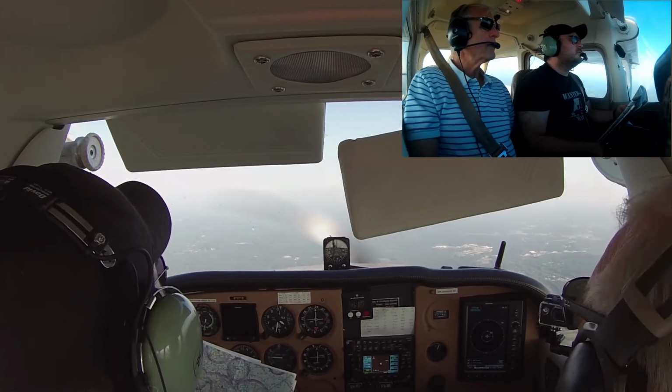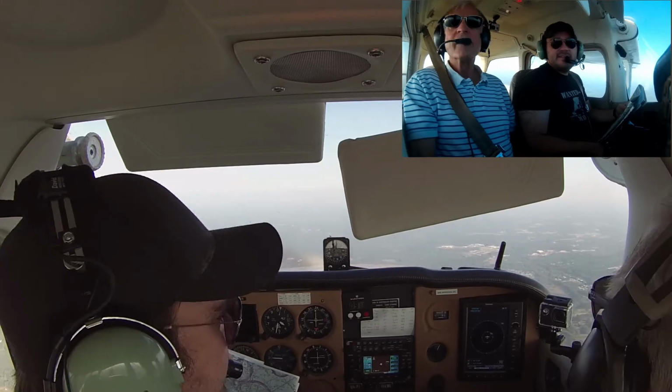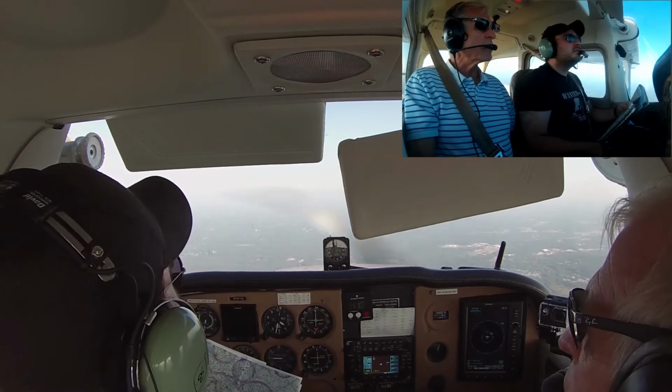Be pretty close. We're also going a little bit slower than what we planned. We're about 100 knots. What a great day to be flying. Really hazy. Yeah, a little hazy. That's that dew point spread.